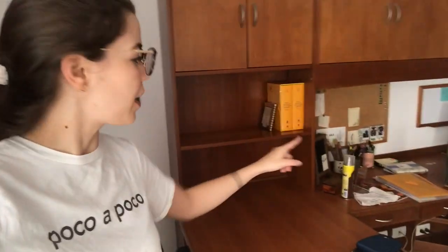Okay, so now we have space. I have to put some of those things somewhere else. I am trying to figure that out because there's not a lot of space. I thought in this closet there'd be some space to put stuff, but not really. It's pretty much full of really random stuff. So there's not much space here.